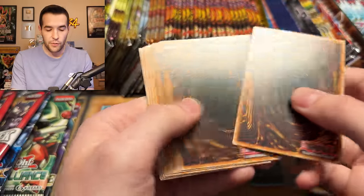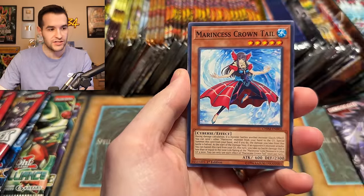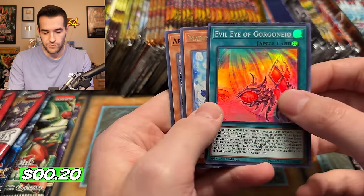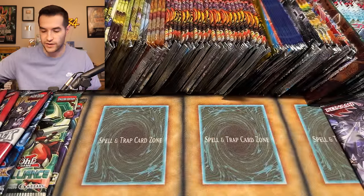Chaos Impact, we've opened one of these already, nothing in that one. We have a Soul Levy, let's see if we can get something crazy. Desert Locust. I'm gonna be checking that we're recording a lot in this video. Hopefully we do not. Oh, that's like a... It's a 5 from the back action. Okay, there's a super rare. Interesting. I didn't realize that. We got a Chaos Impact.